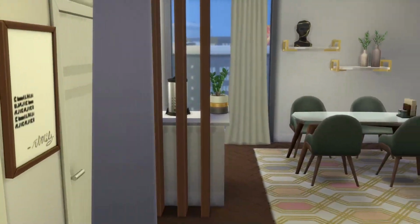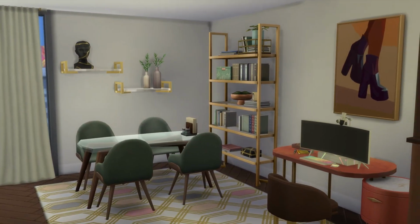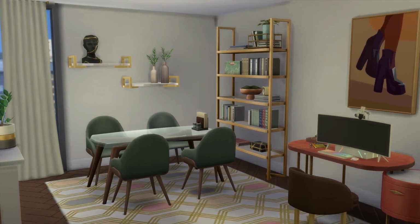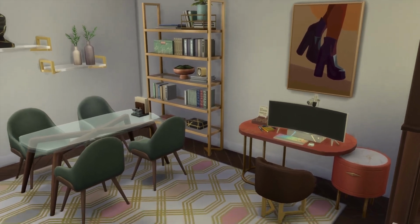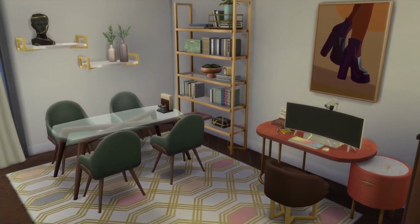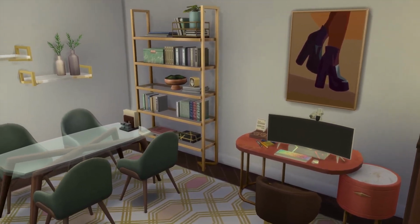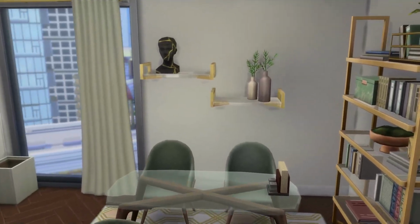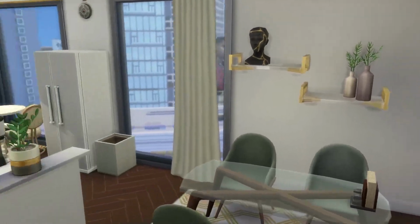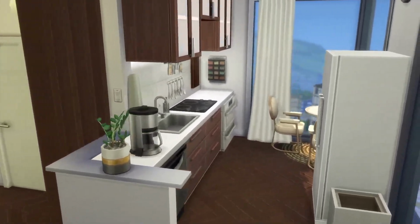So when we have entered the apartment, the first thing we look at is the study area and dining area. We are using gold and the connection of round and sharp shapes to kind of connect all the different areas to make it one continuous idea of a space. And next to that is the open kitchen.